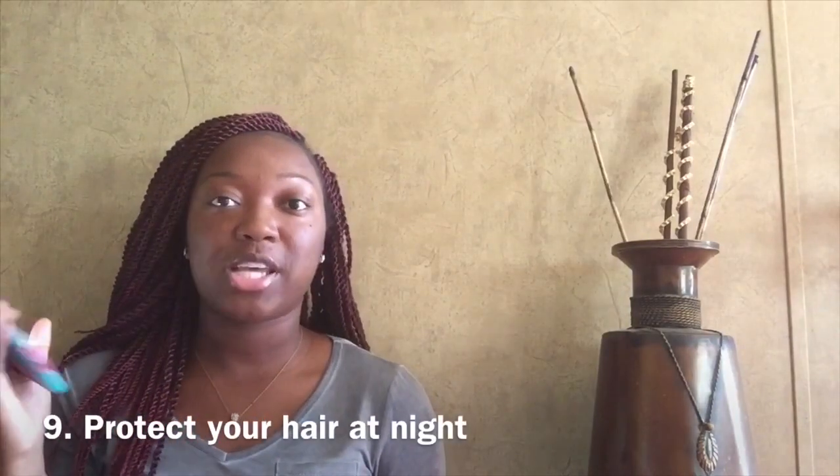Okay. Tip number 9 is to protect your hair at night. You can either sleep with a satin pillowcase or silk pillowcase and a satin bonnet. I don't use a silk pillowcase because I have to sleep with my hair in a bonnet no matter what. So that's how I protect my hair at night. If you don't protect your hair and you're sleeping on like a cotton pillowcase, then the more your hair rubs on that cotton pillowcase, the more it's going to dry out. And so it would be like you would be moisturizing and sealing your hair, but you won't be retaining that moisture, because when you go to sleep at night, it'll all be on your pillow. And that's really disgusting.